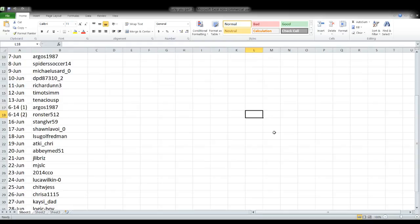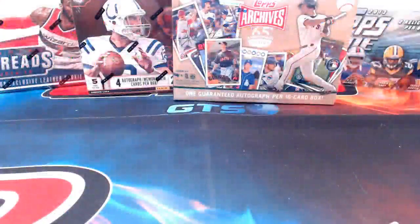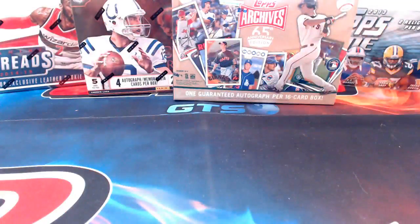So if you see your name on this list, of course, that means you're in this break. Now, here's what we're going to do. We've got a handful of products on the table, and any one of those products could be open today. We're not going to open every single one of them, but what we are going to do is let random.org decide which of those things we're going to open. So we'll open 2 of the products that are possible on our table.